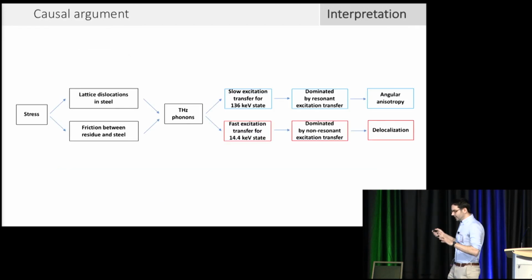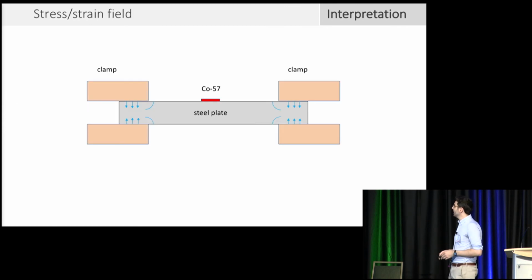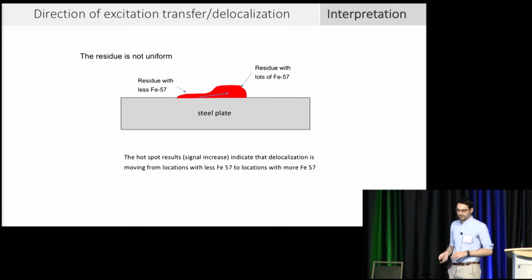So moving on from the data to the interpretation, the argument is that mechanical stress applied to the plate leads to dislocation movement and friction, which generates terahertz phonons. I think this is pretty uncontested. Then this causes phonon-nuclear coupling, which manifests in these different effects with respect to the nuclear transition energies. So again, the interpretation is that there's a stress-strain field. We have ideas on how we can verify and measure that.